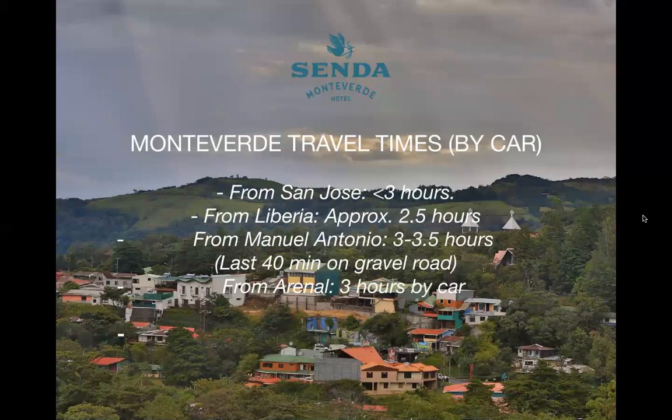So travel times, connecting it within Costa Rica. From the San Jose airport, it's less than 3 hours, and that's approximate. It can depend on traffic. I've arrived at Monteverde from San Jose quickly, as in like 2.5 hours. From the Liberia airport, it's 2.5 to 3 hours approximately. Driving from Manuel Antonio, it's 3 to 3.5 hours. Great highway, easy highway driving, except the last 40 minutes. I think it's about 20 kilometers where the road is gravel.